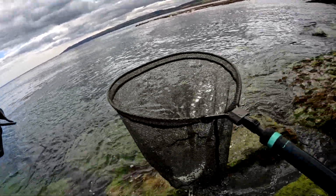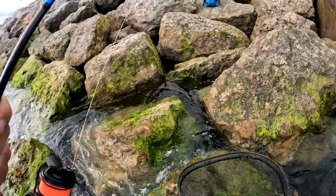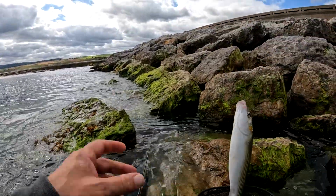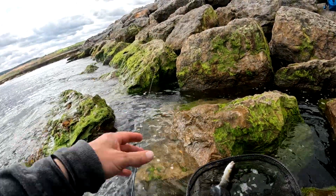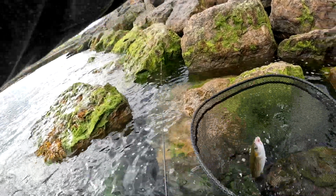In you get. Well, that's kind of cool. There we have it. There's the first mullet of the day. Come on, sunshine, you'll be all right. You're gonna be fine, I just need to hold you. Wow, they are so slimy. One of the slippiest fish about.